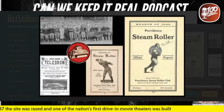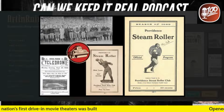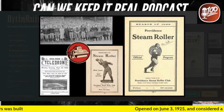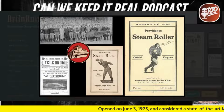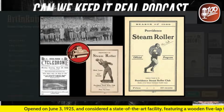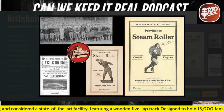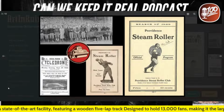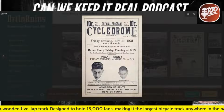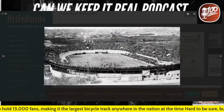They were also the first team to play a night game under the floodlights back in like 1929, at a different location than the Cyclodrome, though. But the Steamrollers became the first New England team to win the NFL championship back in 1928. See, a lot of people don't know that. See, Providence, Rhode Island, we had a team that had the first NFL championship.